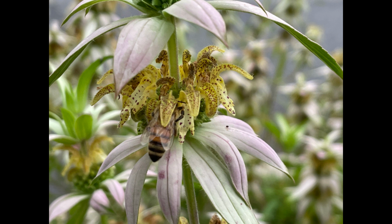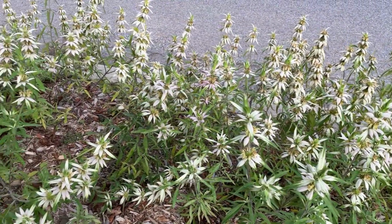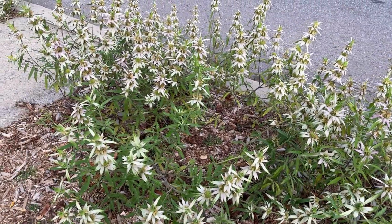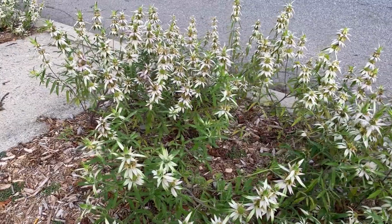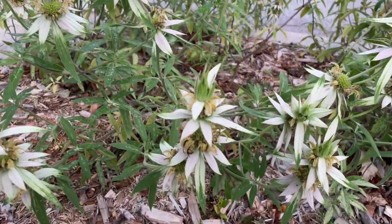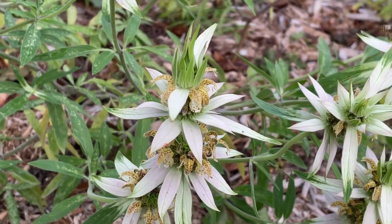It blooms for about 6 weeks, and the timing of this will of course depend on where you're located, but for me in upstate New York, these started to bloom in mid to late July. And this plant will bloom the first year from seed, which is really great for those of us impatient gardeners. And I know I'm not alone here.